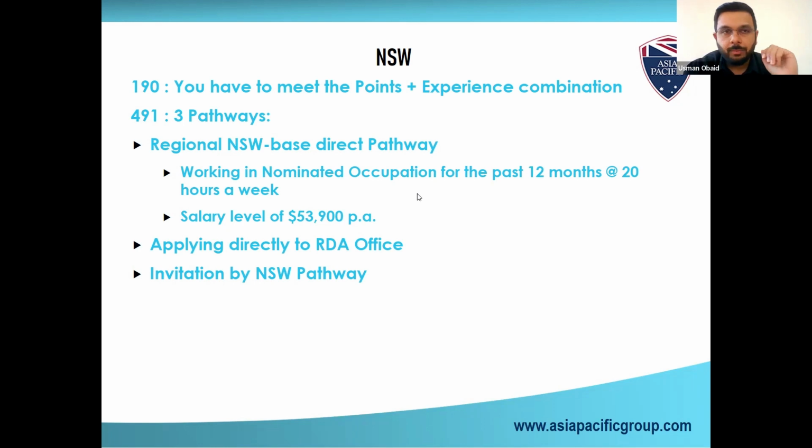491 has 3 pathways. The regional NSW based direct pathway means that you have been working in regional NSW for the past 1 year, meaning you actually lived in regional NSW already for the past 1 year, and you want to apply directly based on that experience. So that is one pathway to follow, and you have to have a salary of $53,900 per annum.